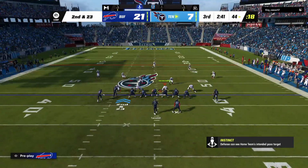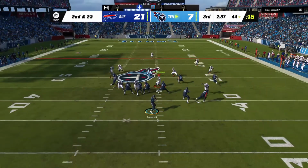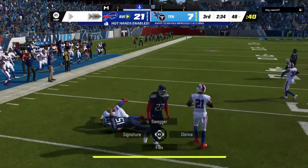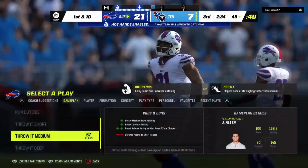Unfortunately, going to give the ball up. Another try after the first down sack. Tannehill. And he's going to be intercepted a 3rd time. And the Bills are going to take over a couple of yards shy of midfield.